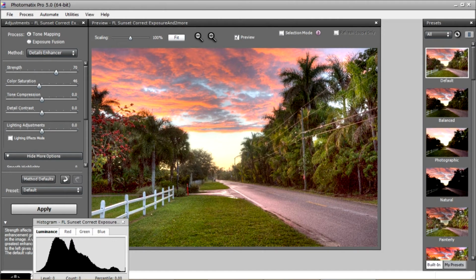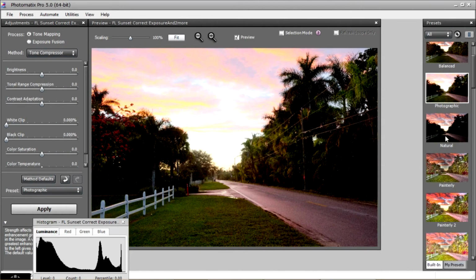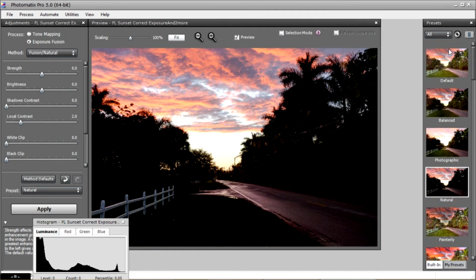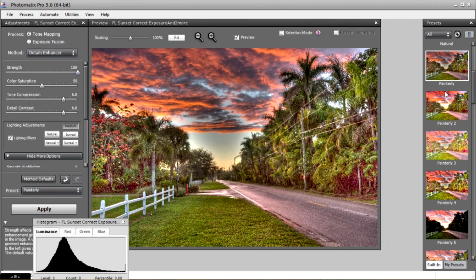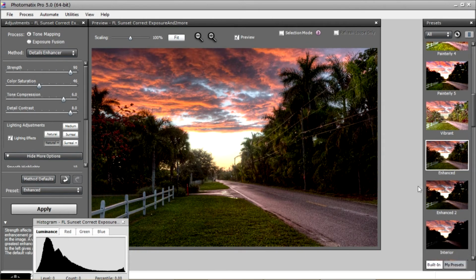So let's go through and look at how the photo looks using some of the presets. The default looks nice. Balance looks nice. Photographic's too light. Natural's too dark. These are the presets that often lead to a more natural looking photograph. Then we get down to some presets that are pretty far out, but can give you a nice painting kind of look if you're going for that look. The presets down here get back to being a little bit more natural.